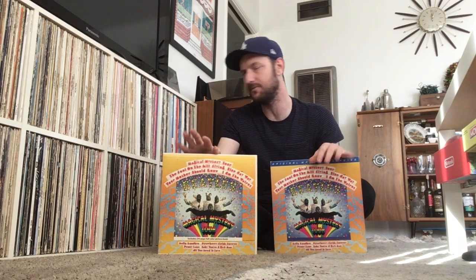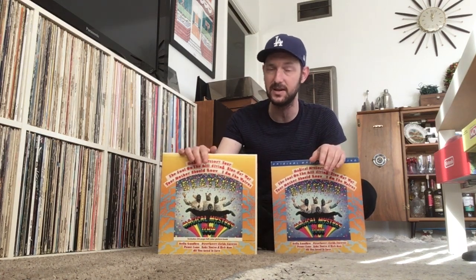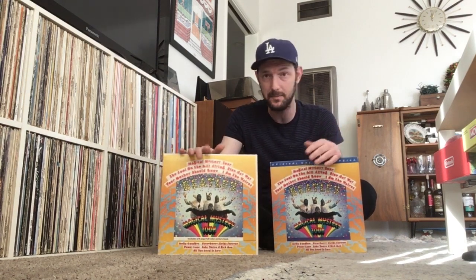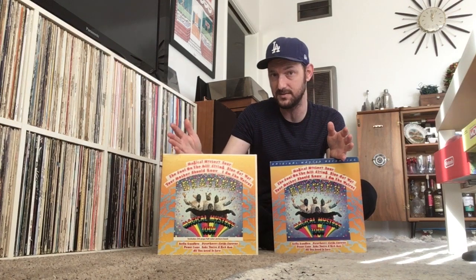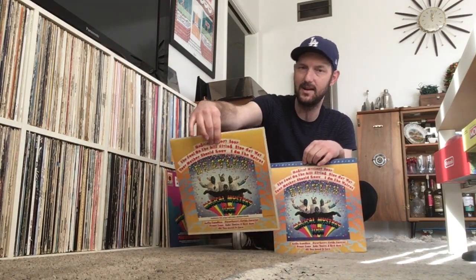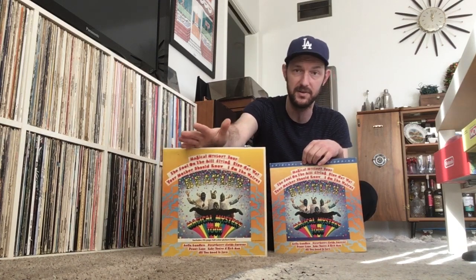I think they're definitely worth owning because they're a piece of Beatles history, and a lot of people in America, all the people in America, this is how they heard the Beatles. This is how my dad heard the Beatles and how I heard a lot of the first Beatles records. So I do like to own them, and if you had this copy, it wouldn't be a terrible thing to have in your collection at all.